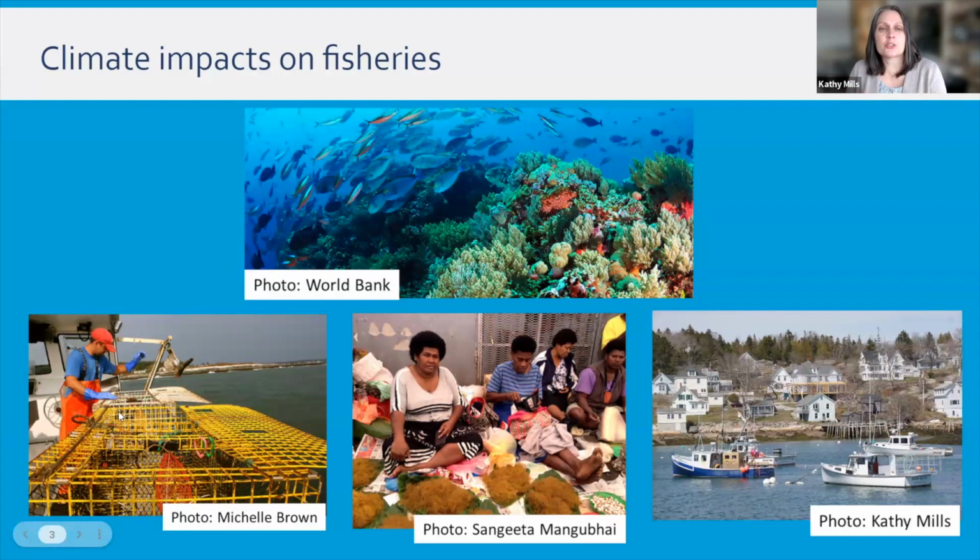So we can think about fisheries as having multiple different dimensions and seeing effects of climate change coming through in a variety of different ways. Next slide.